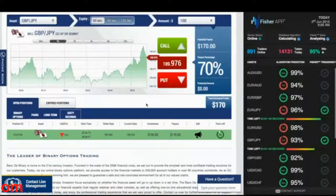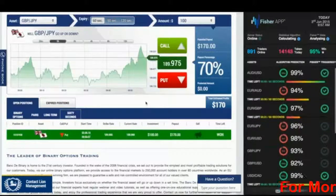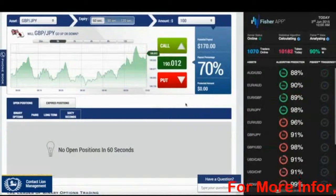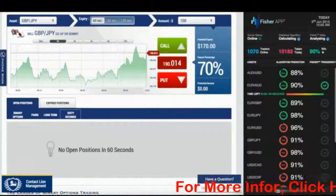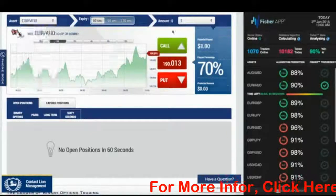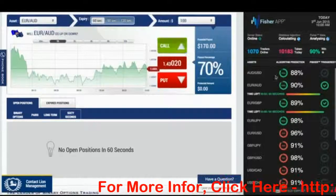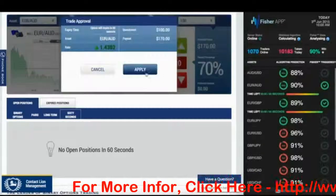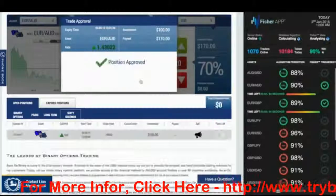Let me speed this up again for you. Last couple of seconds. Looks like a winner again. Yep, winner for $70 profit. Let's get another one just because it's so much fun. Euro, Australian dollar. Trade taken.